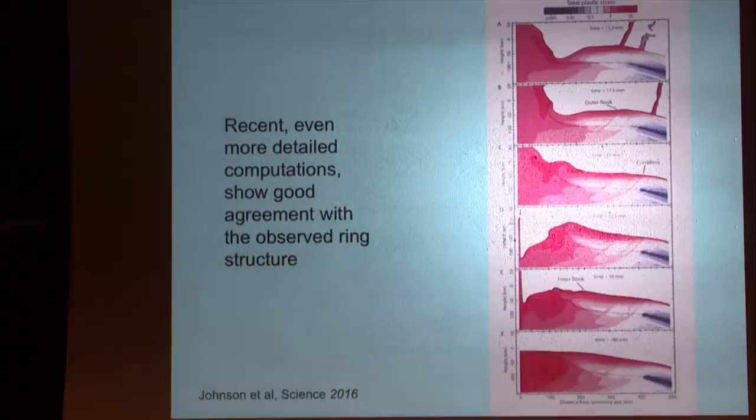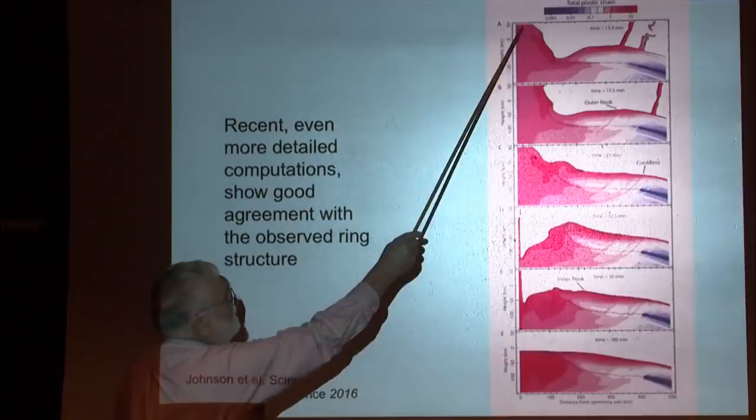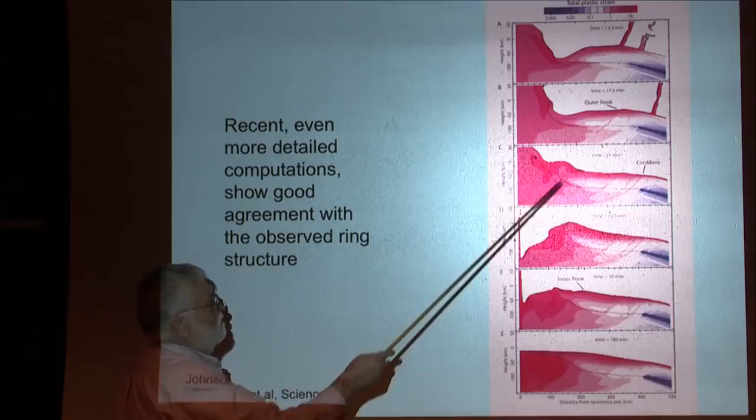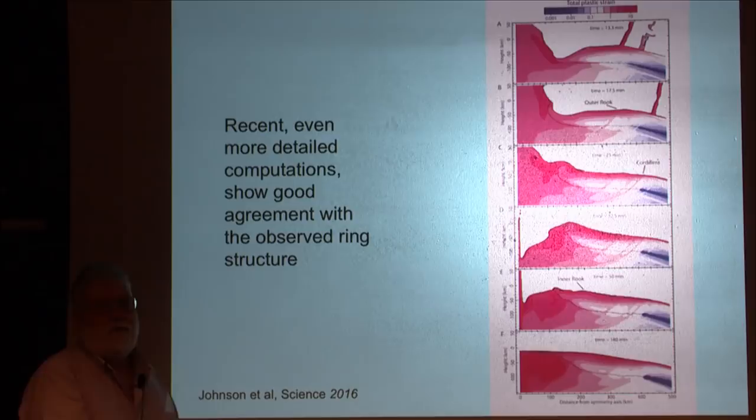We've done some more recent computations since. The models have gotten better and better of the, this is the uplift. We now can, in our computer simulations, put in localization so we can actually calculate the formation of faults and see that with the right properties, the right crustal thickness, the right temperature, and so on, we can reproduce even the faults that we see in the basin.